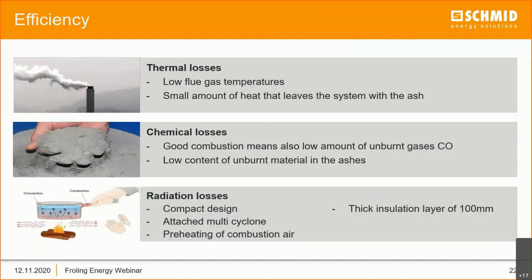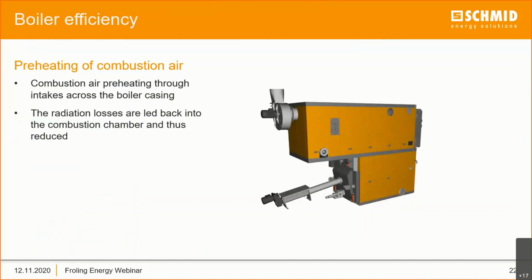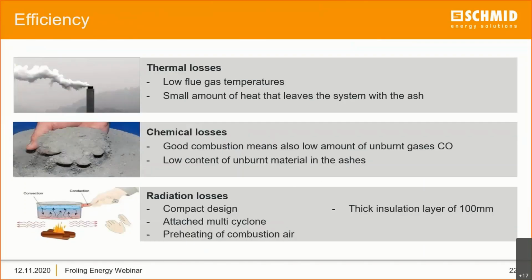What is Schmid doing to keep these losses as low as possible? Thermal losses in the flue gases are reduced by having a low flue gas temperature by default, which can be lowered even more with an additional heat exchanger or economizer, while the flue gas temperatures should not fall below the dew point in order to avoid condensation and corrosion in the smoke duct system. High temperature corrosion must be taken into account.